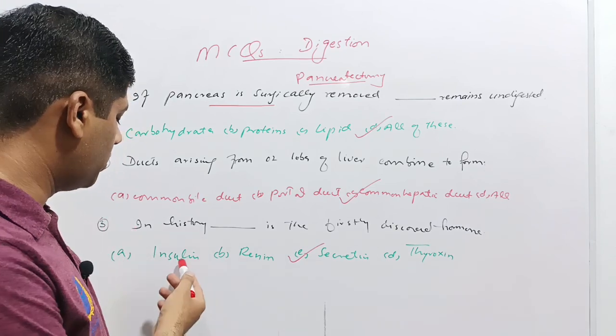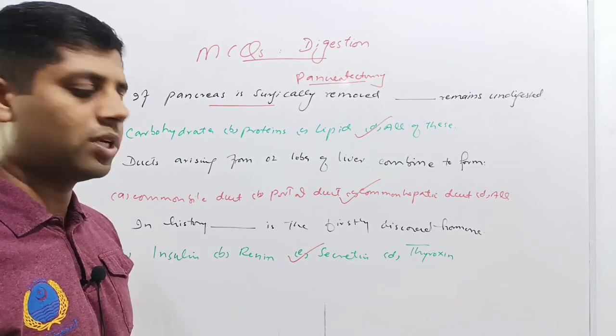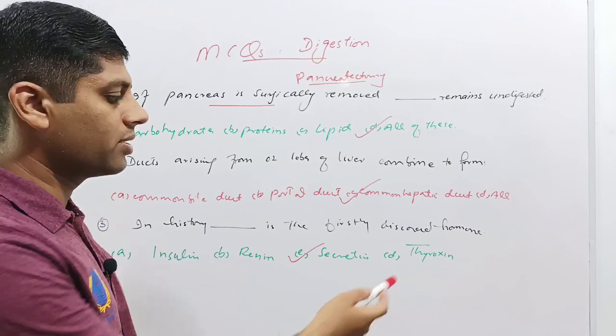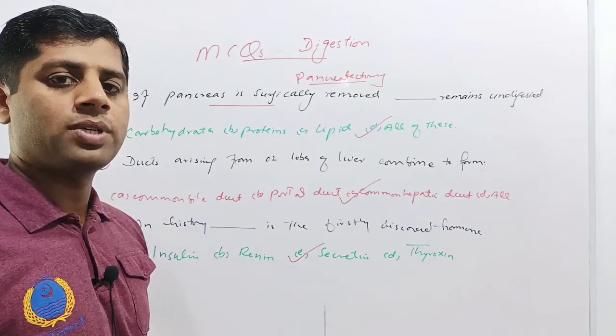The other hormones are insulin, secreted from pancreas to lower the blood sugar level. Renin is secreted from the kidneys to maintain sodium-potassium level in the blood. Thyroxine is released from the thyroid gland to maintain the metabolic process of the body.